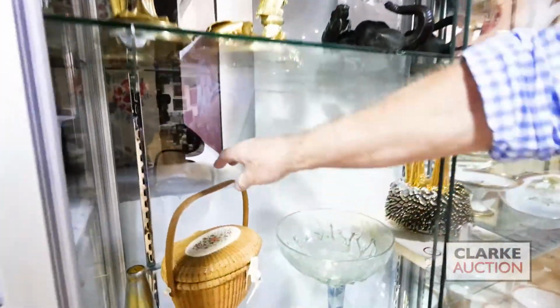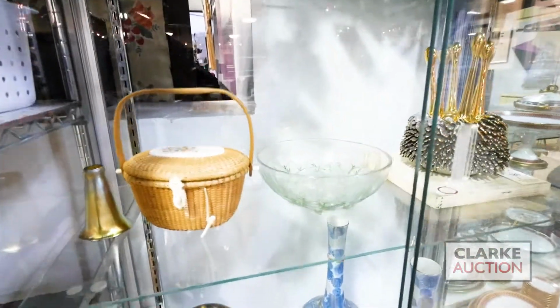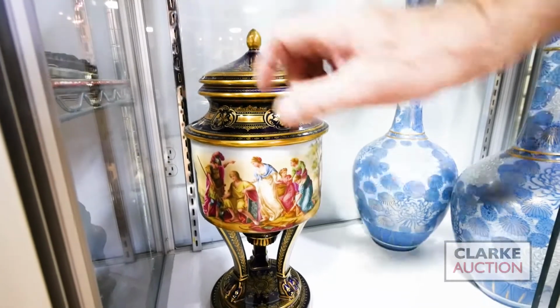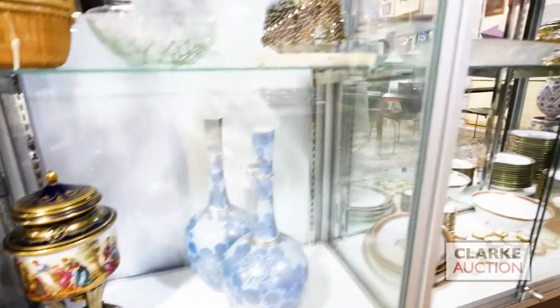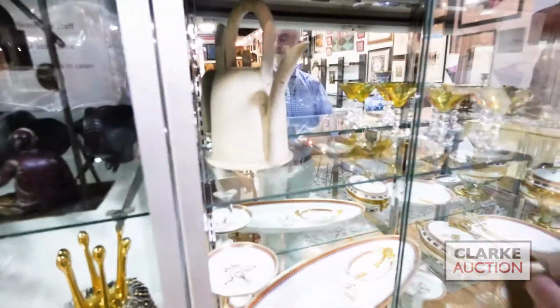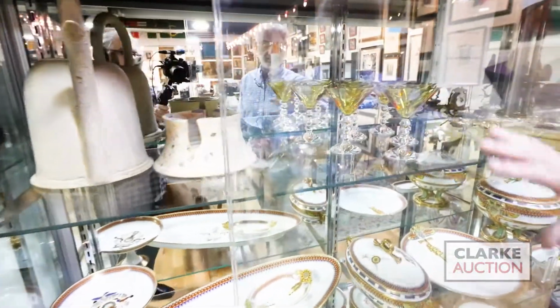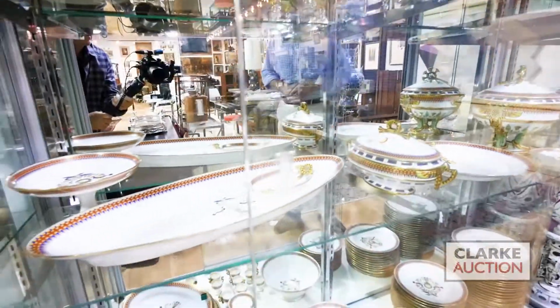Below here, we have a Nantucket by Jose Reyes, a Lalique. Below here, a wonderful Royal Vienna three-piece, I believe, porcelain centerpiece, pair of vases. Up here, this pot is by an artist called Hirondelle. We have Baccarat glass. This magnificent set here is by Ginori. I believe it's called Khedive.